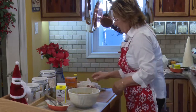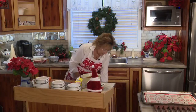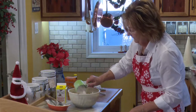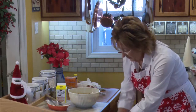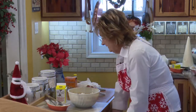I need 2 cups of flour. I think I've got 1 cup in my flour bin. And this is what I mean, it's a very simple dough. You have to chill it though. 1 cup and 2 cups. Well, better make sure I have it full. Spices have to go in there yet.